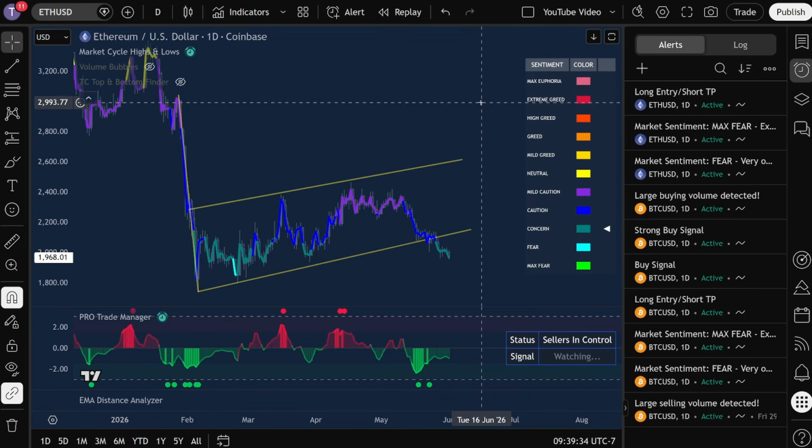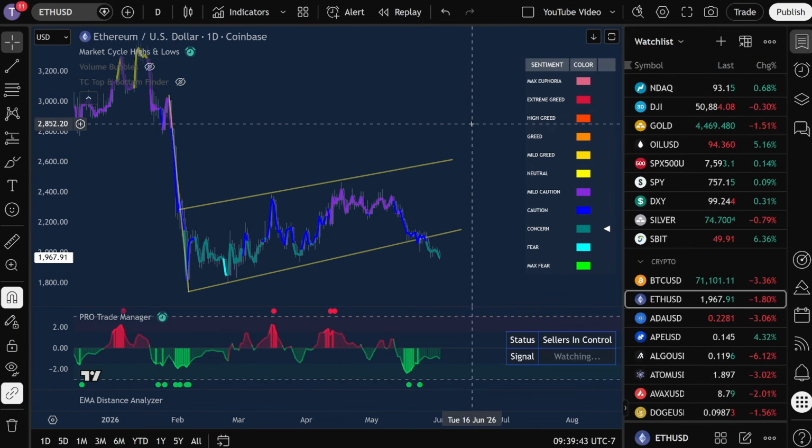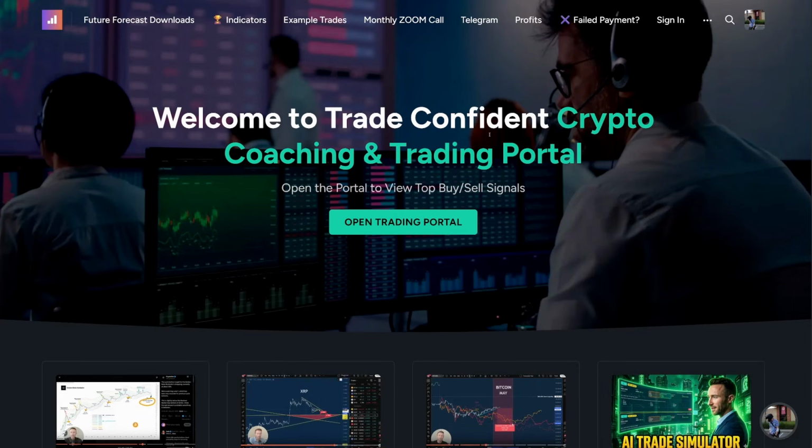You saw how powerful it is. We are making crazy money with these indicators. Our traders are making crazy money with these indicators, and we're just waiting for that absolute market cycle bottom to hit before we make the first major bull market entry.